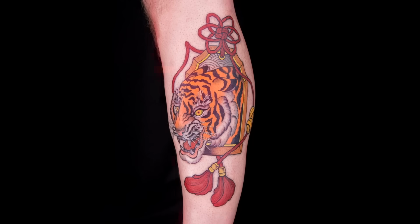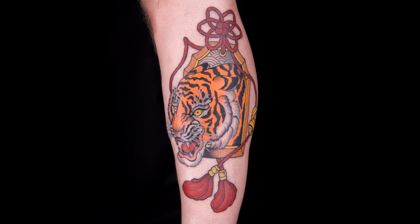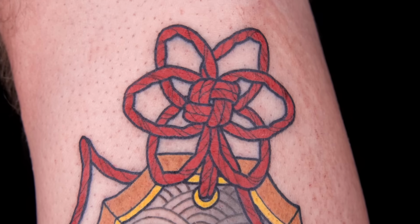Sydney. I'm impressed by your ability to just use so many different line weights to create different textures. The little crispy lines inside the teeth, that just set it off for me. I like that cool intricate star knot at the top. It's not just some basic knot. Really cool illustration. Thank you.